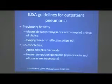Now these are some guidelines from the West, and I have modified them for our Indian situation. What antibiotics are appropriate for community acquired pneumonia? If you have a previously healthy patient like your typical IIT student here, okay, macrolide, azithromycin or clarithromycin is the drug of choice because it does well against pneumococcus as well as mycoplasma, which would be the number one cause of pneumonia in this situation. Similarly, doxycycline, that would give you some cover against scrub typhus as well, which is quite common here.